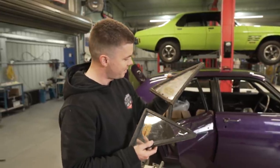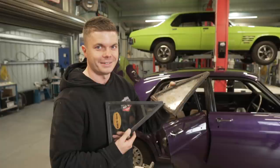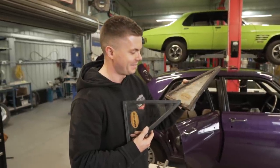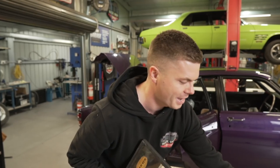How did that happen? This is in a residential area. This wasn't on a farm. I don't know how that happens in a closed garage. Yeah, in a closed garage. I don't even know how that happens. Must have been the cat.